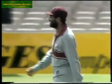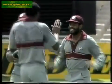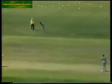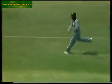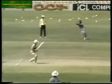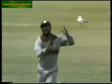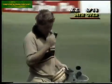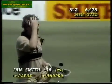Well, Nelson Payne in the game. Ian Smith playing his strokes out there and more intent on picking up a few quick runs than in sticking around with Jeremy Coney. Nelson Payne the catcher. Good piece of bowling. Enticed him to sweep once or twice. Didn't make contact on that occasion. He got plenty of bat to it, but hit straight to square leg, and New Zealand reeling at 6 for 78.